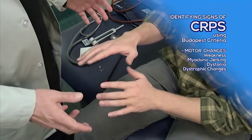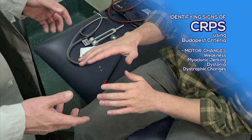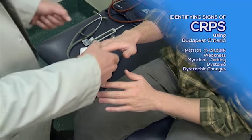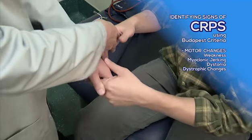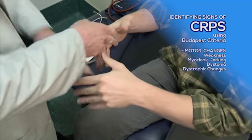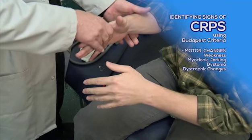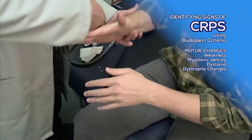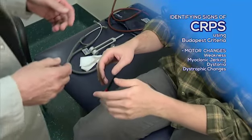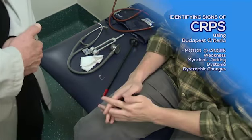First, this is observational, looking for atrophy or, of course, abnormal movements like myoclonus or dystrophic changes. Next, the patient will be asked to squeeze as hard as you can and release. And then you could, in this instance, check the strength at the wrist: push against my hand. And this should be recorded using the Canadian 0-4 system of power.